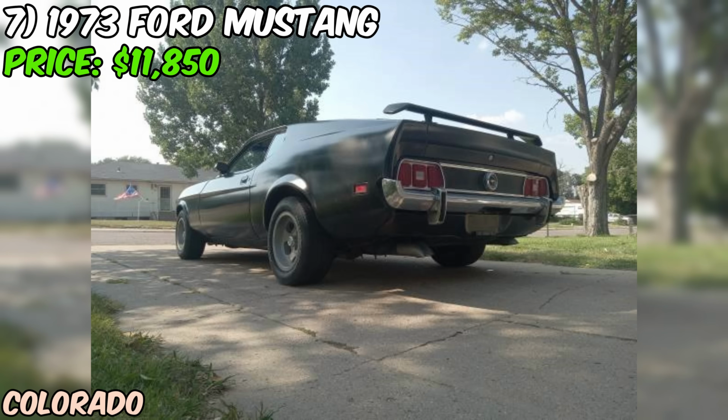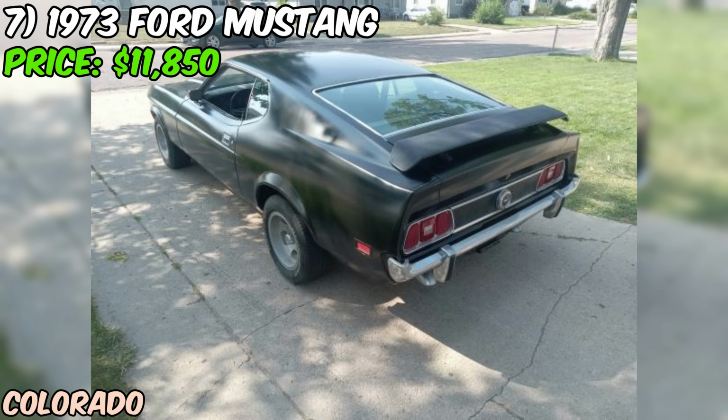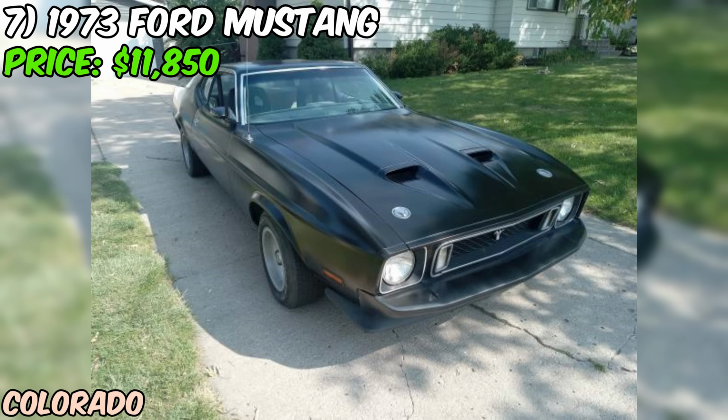The odometer shows 78,000 miles, which isn't bad at all for a car pushing 50 years old. Now, here's where it gets interesting. The seller describes this Mustang's condition as excellent, which is pretty rare for a car of this vintage. Of course, excellent can mean different things to different people, but it's a promising start.